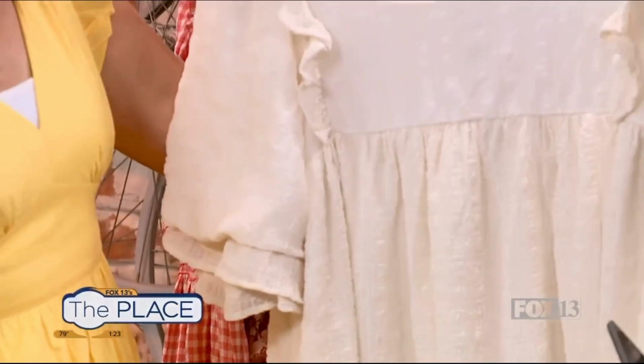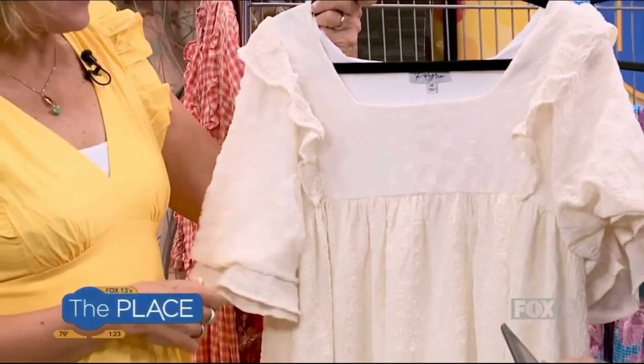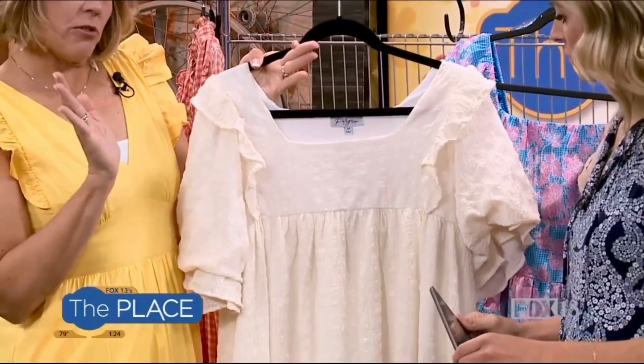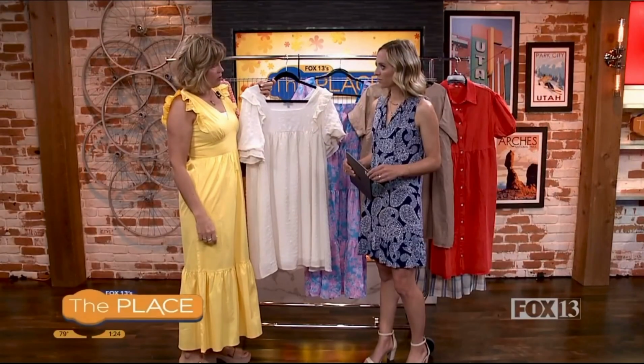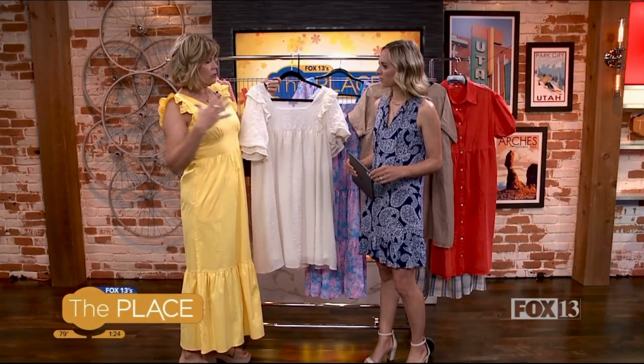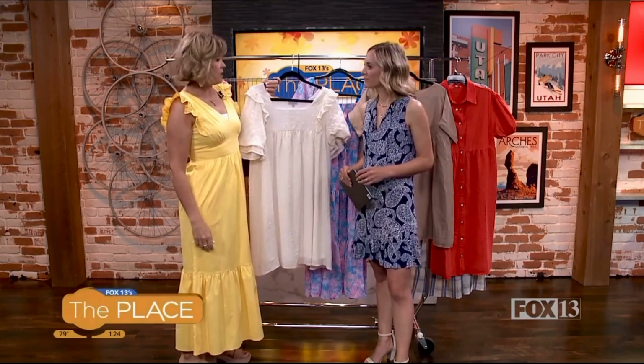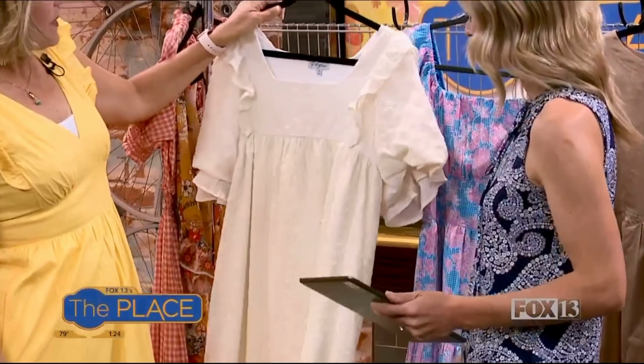Okay, and then this is one that's a super fun, flouncy dress. It's great again if you have narrow shoulders. If you have broader shoulders, if you're an inverted triangle, this is going to make your shoulders look even broader and more unbalanced if you have skinny legs. Good for church.